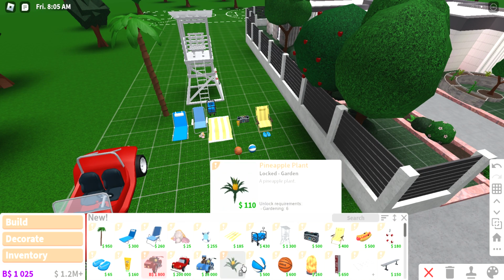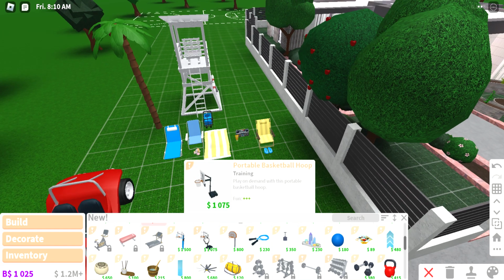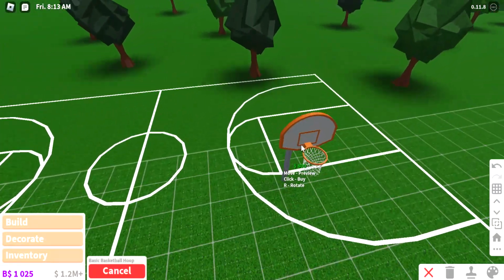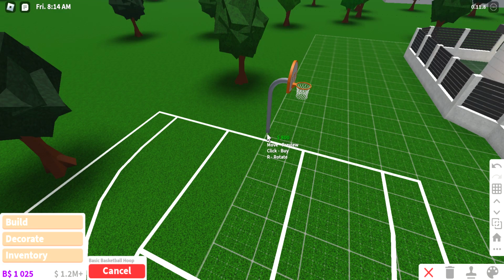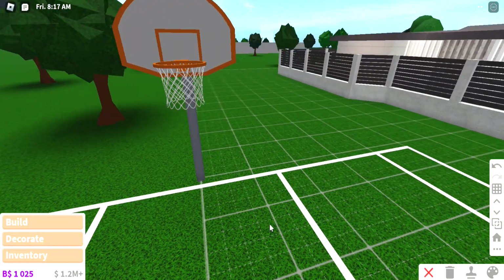Oh, there's a pineapple plant. But I don't have enough of a gardening skill. No fair. Oh. I was like, why did we get a basketball court if we don't even have a basketball thing? We do. Oh my god. Yes, this is a total slay moment.